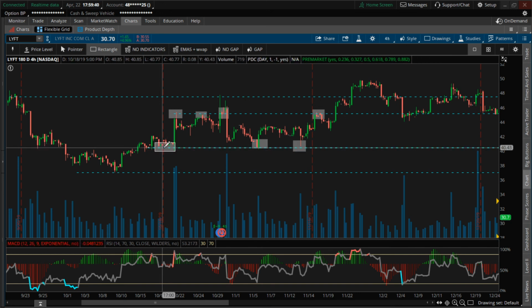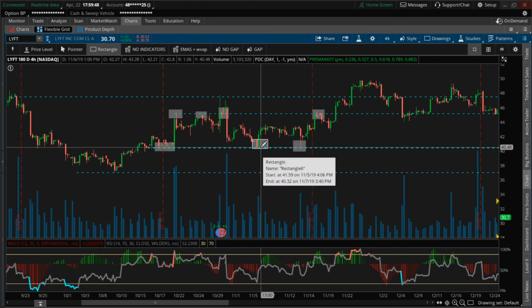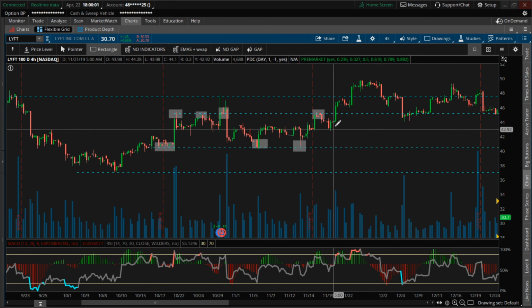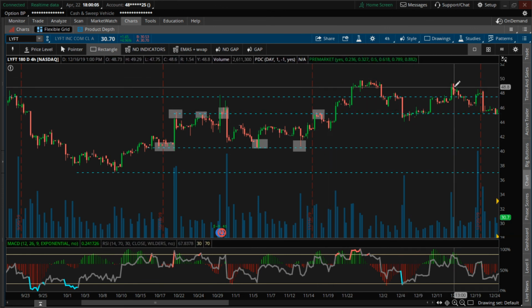It struggled to go below this level right here, which means support right here. It struggled to break above this level, which means resistance is right there. Came back down, struggled to go back below this level. It couldn't go below this level, which means support is right there. Came back up, and it showed us that there are a lot of sellers right here, which means every time it gets to this 45 level, sellers will bring it down. It finally pushed above, came back down, turned this resistance into support, and it started running again.